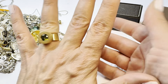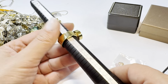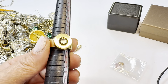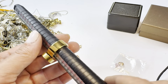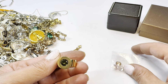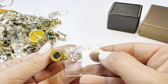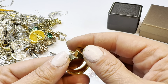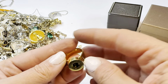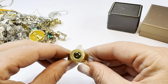And this would be, I bet you it's a size 7. I'm assuming because it fits me perfectly. Yep. Size 7. This is so flipping cool. It is gold tone. It's in perfect condition. You get all of these stones with it. And I really think it's like brand new. I don't know. It doesn't have any names on it at all, which is crazy to me. I'm going to say 25 on this ring. 25 on that.